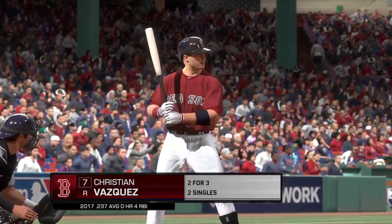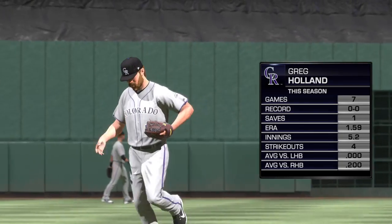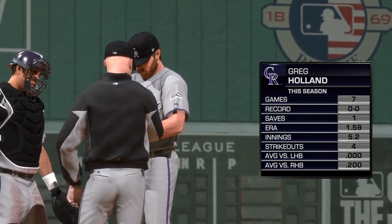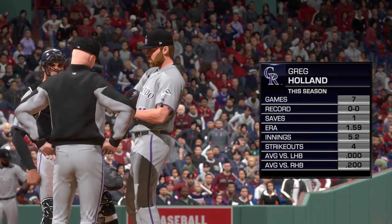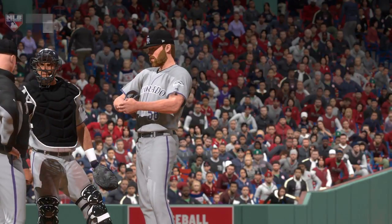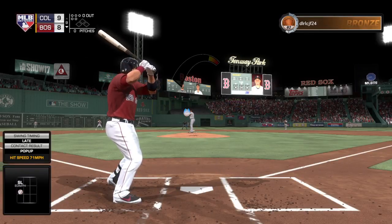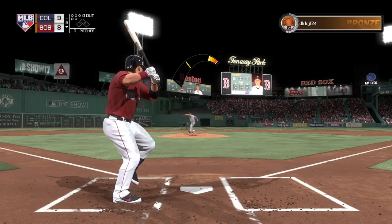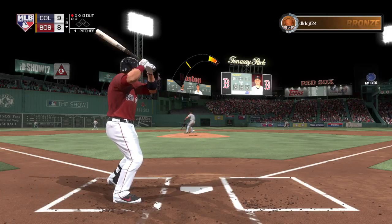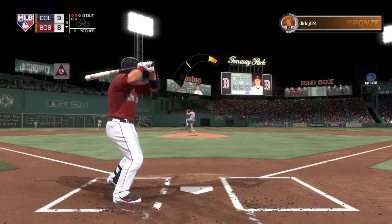Striding into the box, Christian Vasquez. He'll lead things off here as we play the bottom of the 9th. Greg Holland comes out of the bullpen to shut things down here in the 9th. Number 56, Greg Holland. This is up and in, and I don't think he likes that location much. It's ball one. Whoa, that'll get your attention. First pitch out of the bullpen, and it's a fastball inside, nearly hits the batter. Everybody's on edge right now.